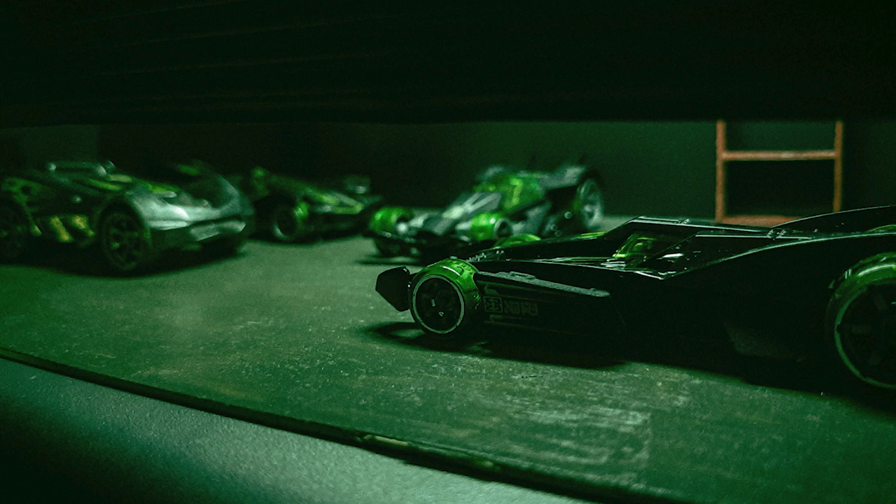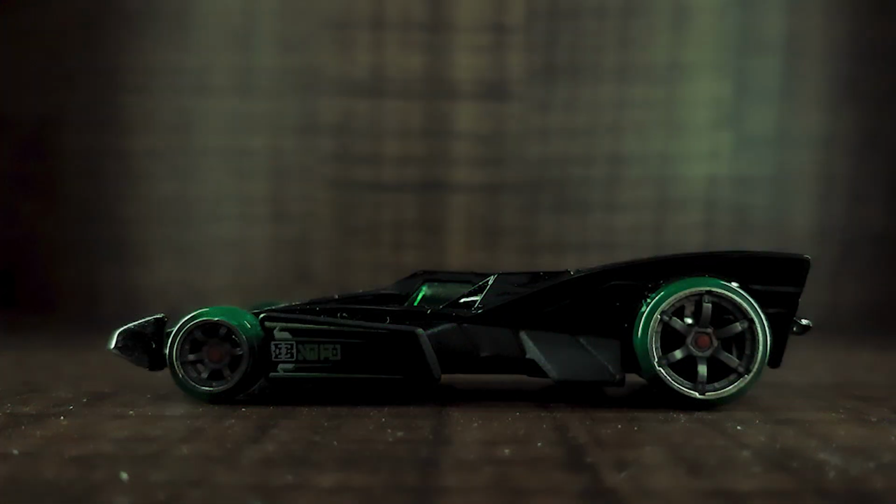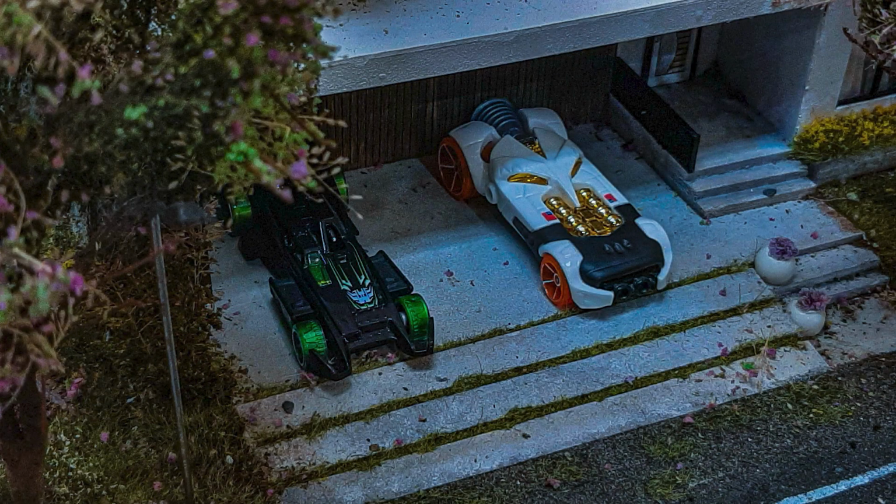Mainly because I also love the idea of open wheel racers, but this is more like a rocket type of racer. And it also kind of reminds me of Jet Thread 3.0. So yeah, that is about it. My top 10 cars that I own in my collection.